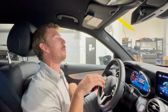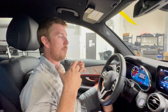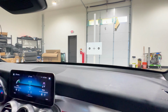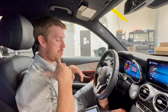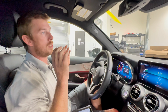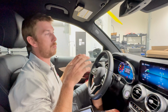And part of that process is a calibration, and they're pretty much done in one of 2 different ways. This is a static right now, where we have the target out in front of us. And then a dynamic would be going and driving it. So this is essentially able to focus the camera, make sure it's mounted properly, everything's happy, good to go, that it's going to be able to see the road lines properly.